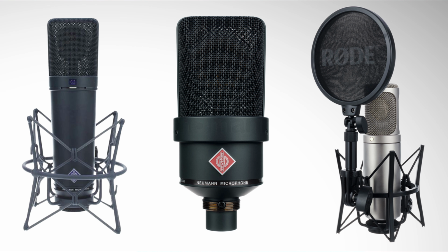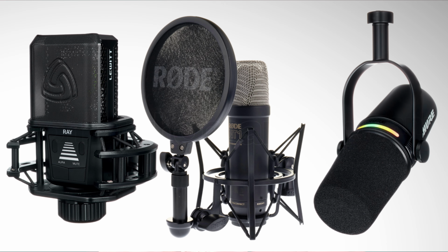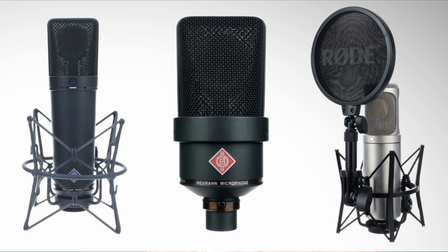So all of these are XLR microphones. By the way, of those entry level ones, two of them were USB-C and XLR, both outputs, but one of them, the Lewitt Ray, only had XLR. Now for the higher end microphones, I picked three microphones over here, and one of them is from Rode and two of them are from NEUMANN.